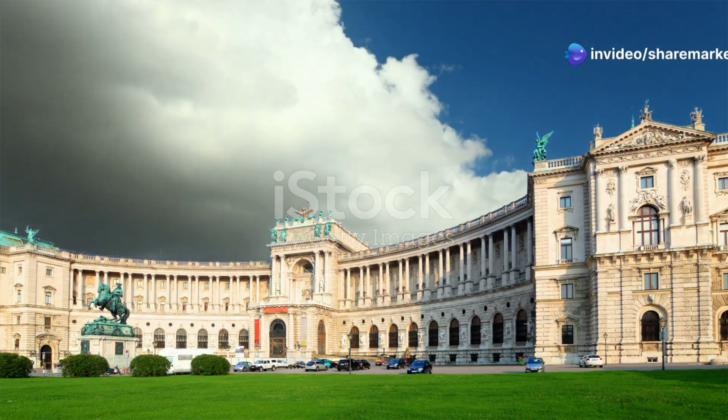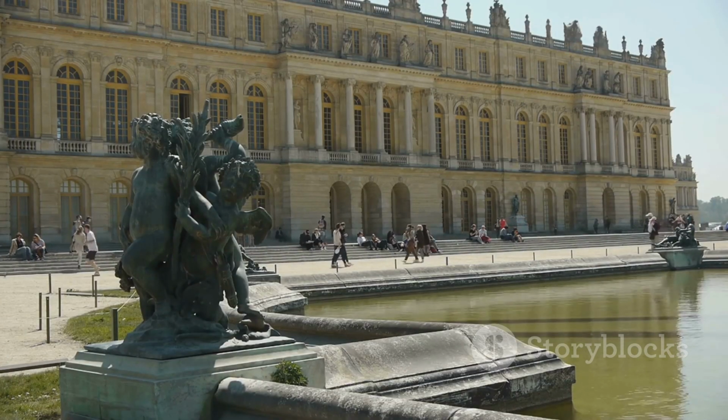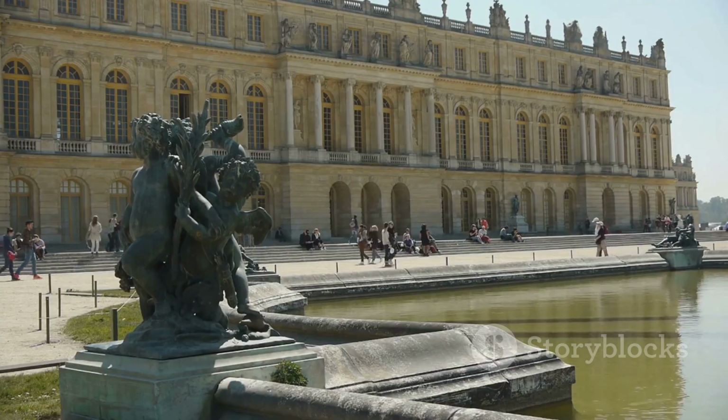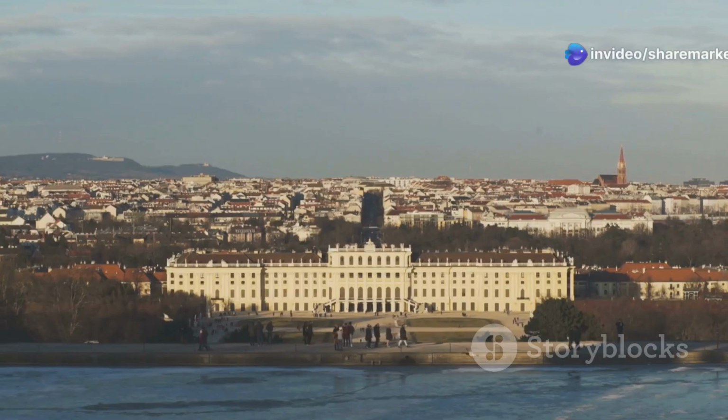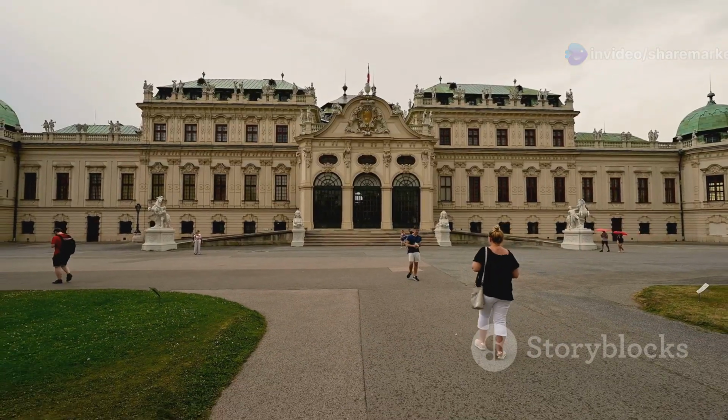Hofburg Palace, whispers of an empire. Next, we're venturing into the heart of Vienna's imperial past at the Hofburg Palace. This sprawling complex was the winter residence of the Habsburgs, and it's absolutely packed with history. Today, it houses some of Vienna's most fascinating museums.